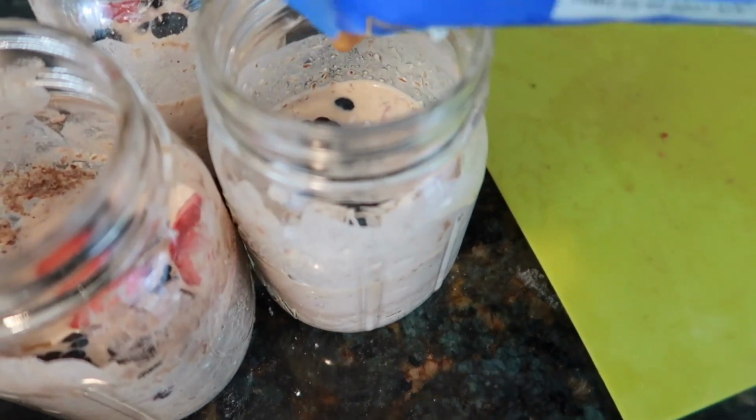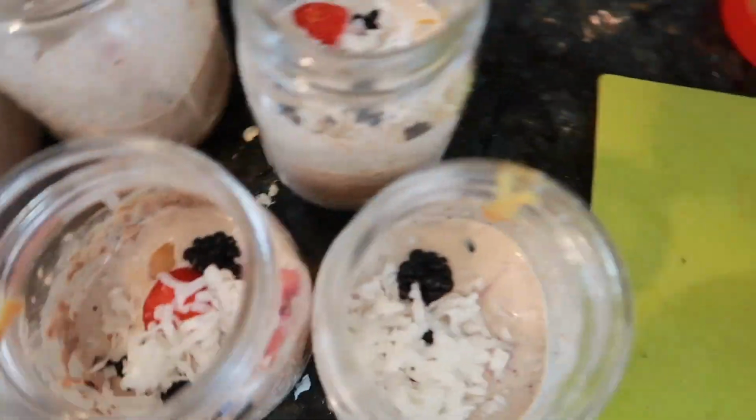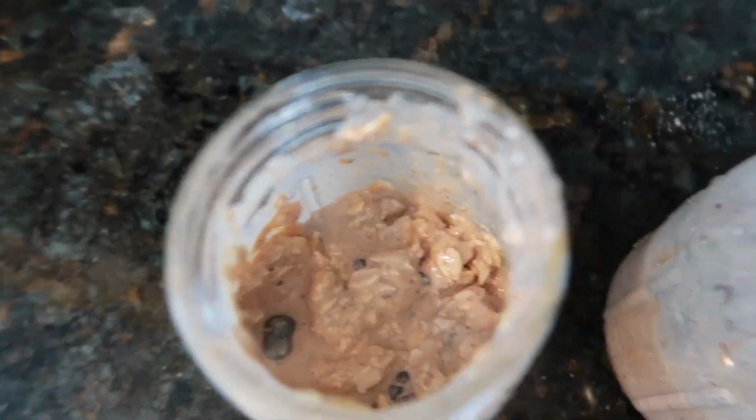So you just wanna top it off. Like that. Handful of coconut flakes, mix it in there. And now you wanna come back with your spoon and mix everything all up. Okay, so this is how it should all look.